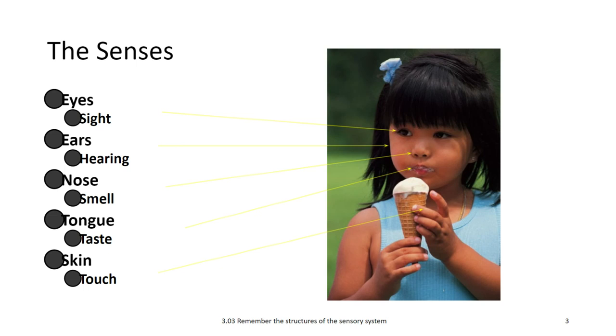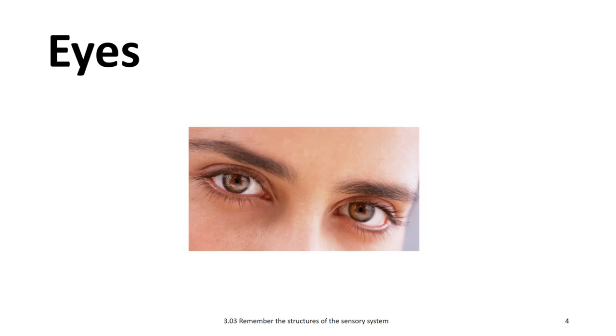Does anyone know what our sixth sense is? It's the ability to see dead people. Just kidding, that's a movie from the 90s. Highly recommend you see it. Super big twist at the end.